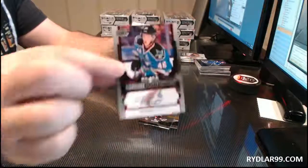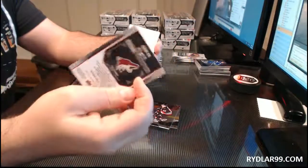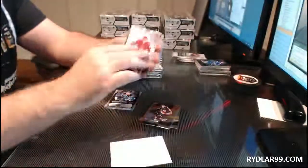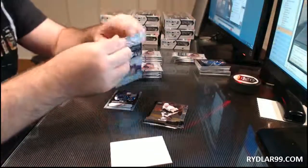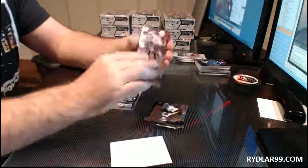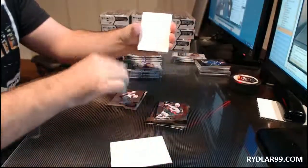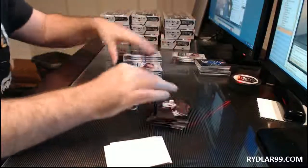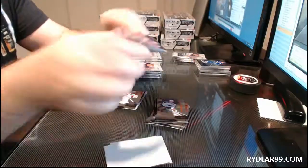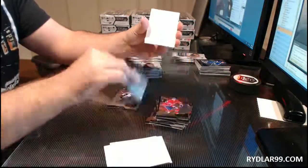That renowned sniper Tim Kennedy for the Phoenix Coyotes. See? Yep, all the ice. We'll leave our 3 out of 99 rookies for last. The double diamond, Ron Hextall. Almost caught myself there. Almost messed that one up. LA Kings, Kopitar, double.